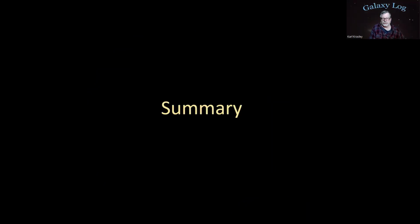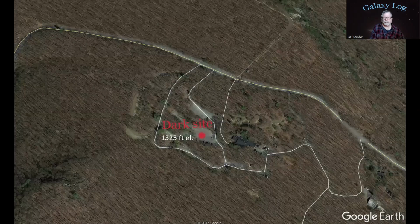Hey, this is a summary of this galaxy log. First, the dark site. This is my closest dark site. It's about a 35-minute drive north of me. It's good elevation, 1,325 feet.